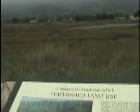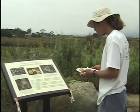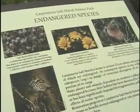One feature of the park that's enjoyable is the series of 20 interpretive signs. These signs cover everything from the area's geology, its history, its plant life, its animal life, providing a huge resource of information that helps park visitors understand just how important wetlands are to our entire ecosystem.